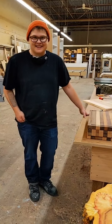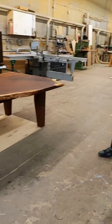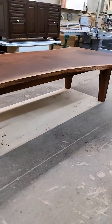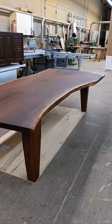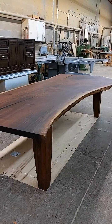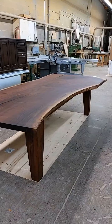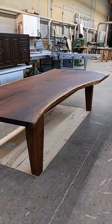And somebody else wants to know if you have a favorite piece in the shop. That's by far this dining table. It's been in the shop a while. I've been working on it for a long time, and I'm really proud of the way it came out. Yeah, we kind of shut down when everyone else did. But this is the piece I'm probably most proud of that I've done so far.